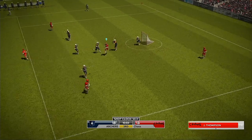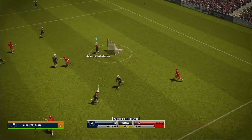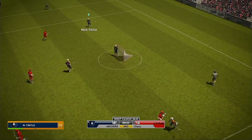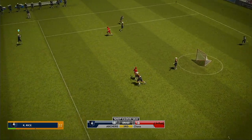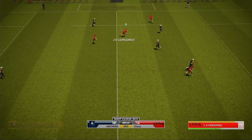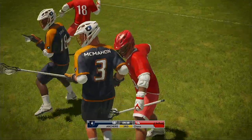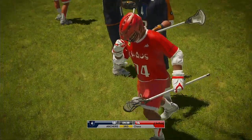18 steps in and shoots. And straight to the keeper. The home team lose it, 18. Snatching possession with the shot. Takes it to the rack and gets the goal.